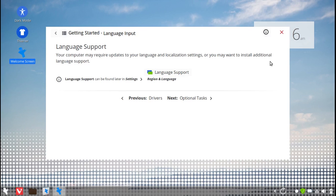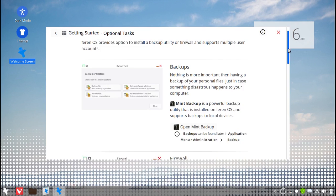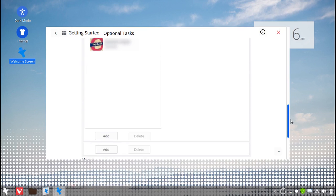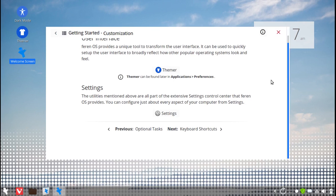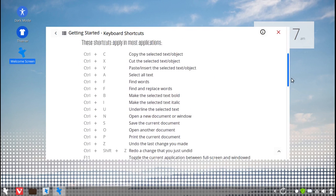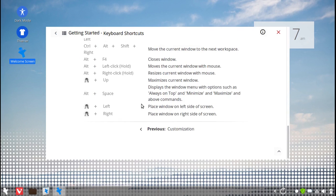I like this welcome screen because everything is put together. It feels like you're in a program and not just links to the internet. Backups, you can configure backups, you can configure your firewall, you can add users. Themer, we will look at the different themes soon. It seems like they got a lot of awesome themes. I haven't really looked at it so much at all. I just looked and realized this is something interesting. Keyboard shortcuts, go to Linux stuff, I must learn them, because there are many awesome shortcuts.